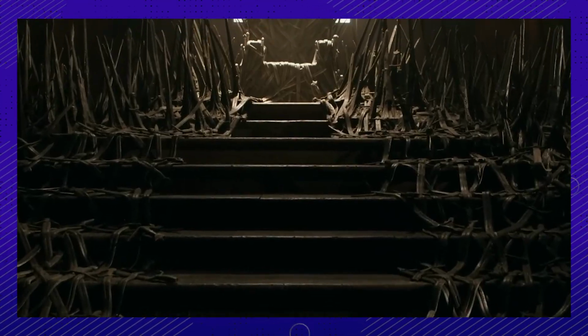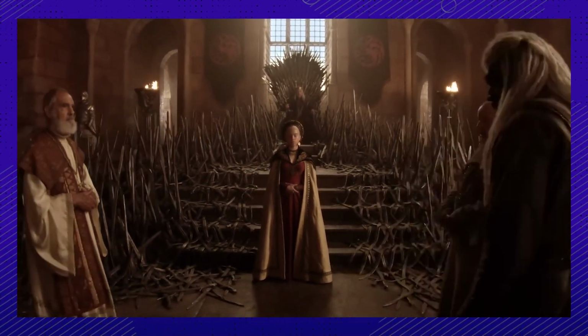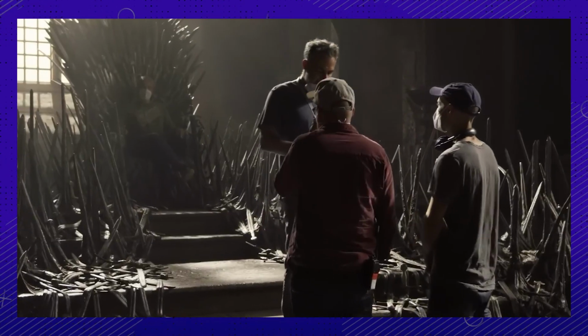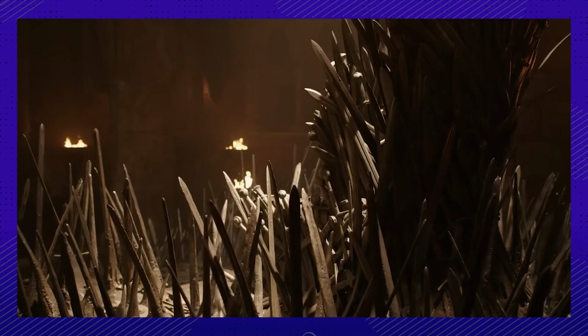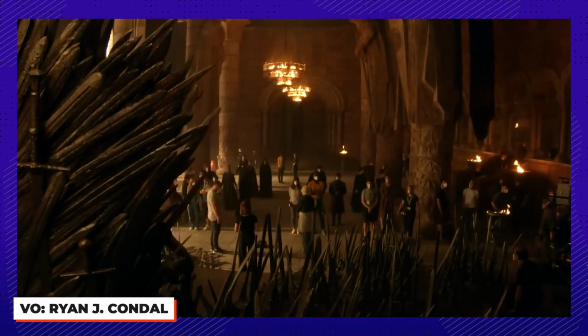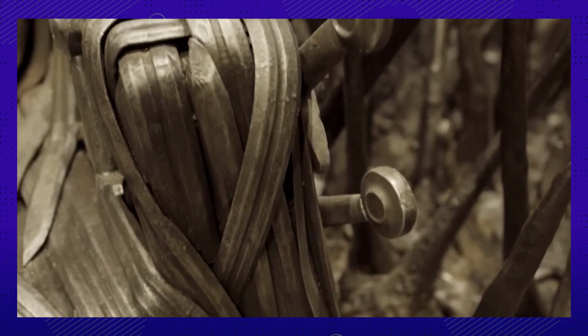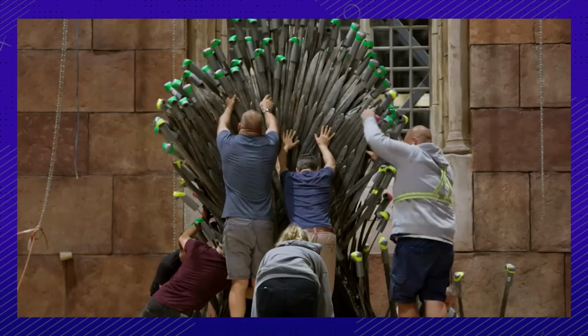The added swords that cascade the stairs were partially added to create distance between the throne and everyone else, but also to respect the 15-foot chair of swords in the books that just wasn't practical. What if there was a whole story to tell about the kind of devolution of the throne? The throne was always meant to be so huge it stopped sunlight from coming in the window.